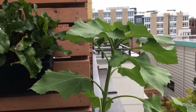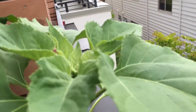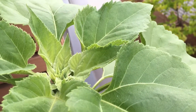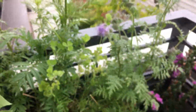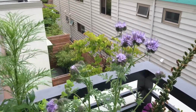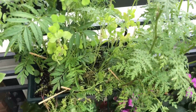And the sunflower is getting almost as tall as me. Let's see what it looks like over here. Don't think there's flower yet, so it's gonna keep growing upward. And then the wildflowers are doing really well. It's been attracting a lot of bees. Hopefully we'll get some other flowers soon.